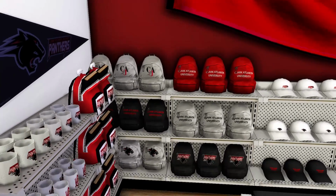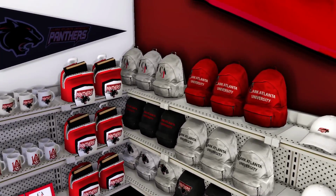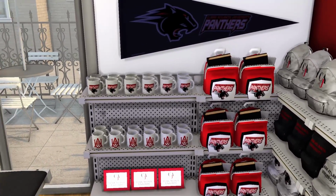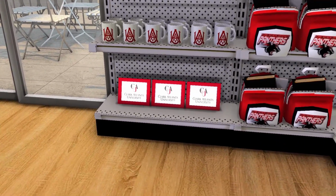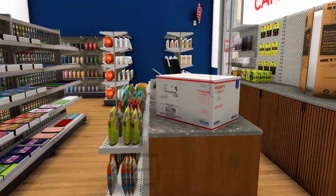But yes, I went ahead and enabled all of that for these backpacks, and I believe the only requirement for all of that to function is eco lifestyle. If not, it should function just as decoration, so no worry there. We also have some more backpacks against here. We have some mugs, and we have some Clark Atlanta University, I guess picture frames. And so yeah, we come back around, we just have some more shirts over there on that aisle.